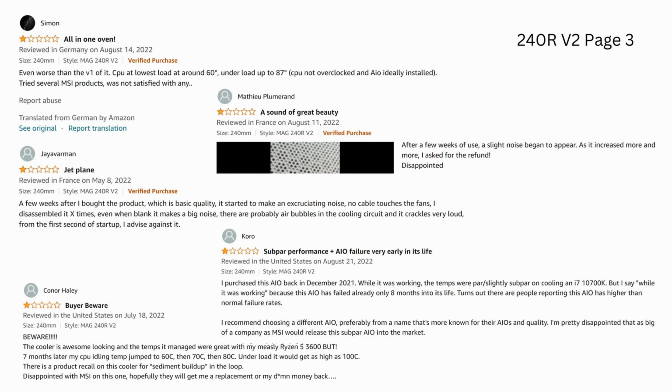All right, next, Connor Haley, buyer beware. Beware, the cooler is awesome looking and the temps it managed were great with my measly Ryzen 5 3600, but 7 months later, my CPU idling temp jumped to 60 degrees and then 70 and then 80. Under load, it would get as high as 100. This is a product recall on this cooler for sediment buildup in the loop. Okay.